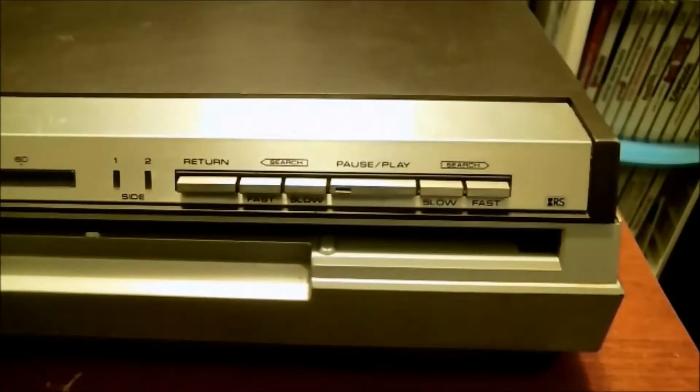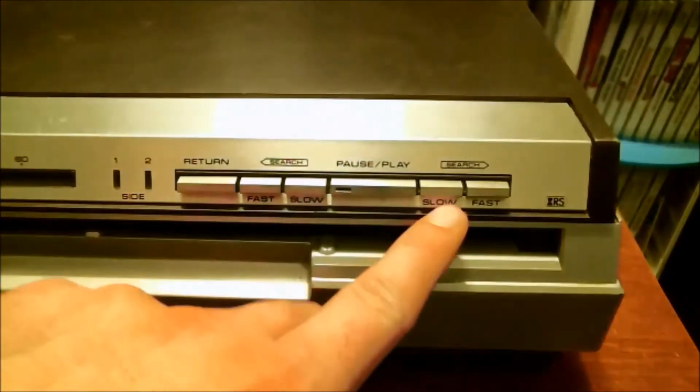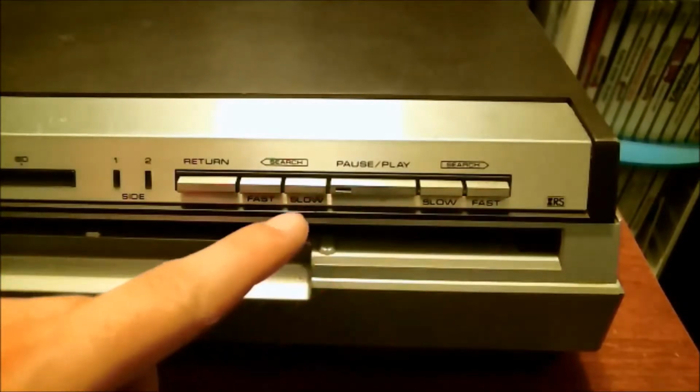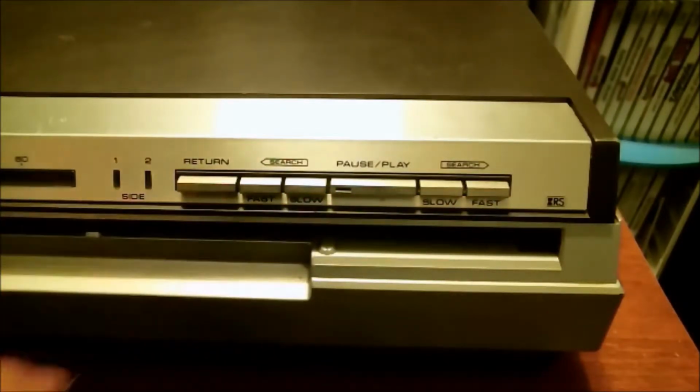Starting with the Realistic player model CED1, you have the usual controls for a CED player: play and pause, 2 speeds of fast forward, 2 speeds of rewind, and return, which moves the stylus back into its rest position so you can get the disc out.